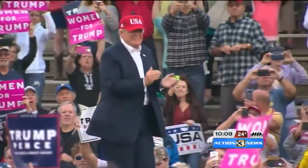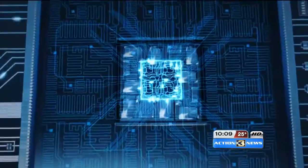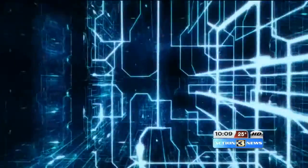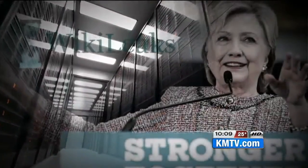Well, in the wake of the election, there's been concerns with Russians' influence with Trump's win. KMTV spoke one-on-one with Nebraska U.S. Senator Deb Fischer about the potential hacking. She said there needs to be an investigation into what, if anything, was tampered with during the election.